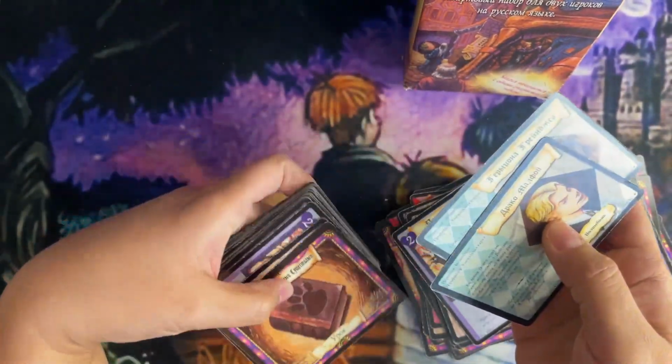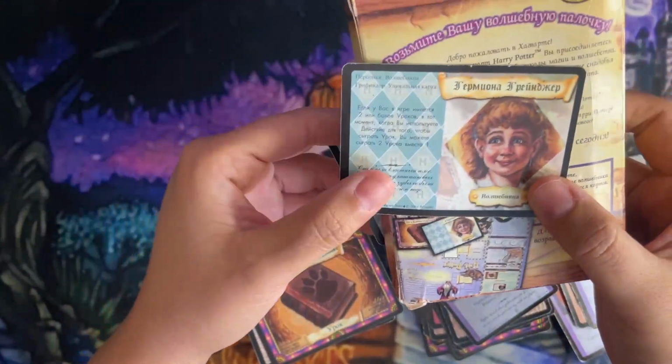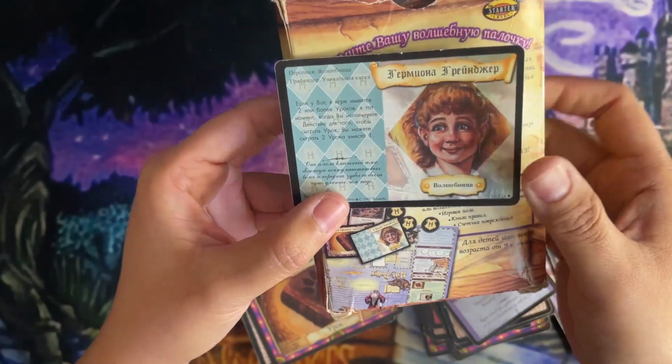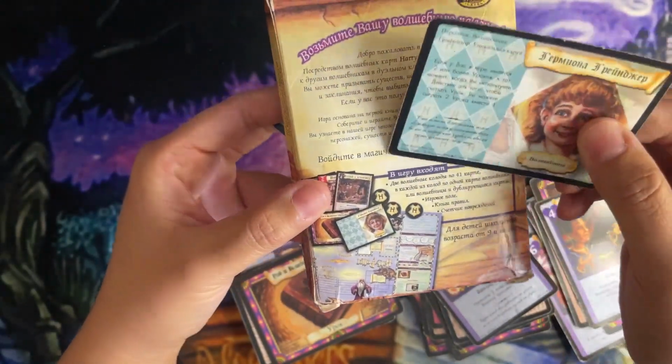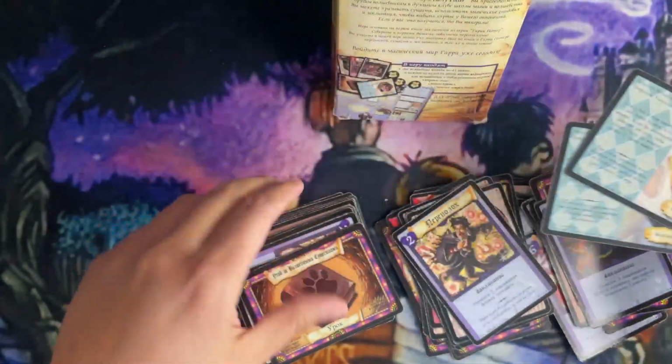Okay, I didn't know those were in there. And I think this is a full set for the starter, or at least what was to come in here. Yeah, this is super sweet. Love that.